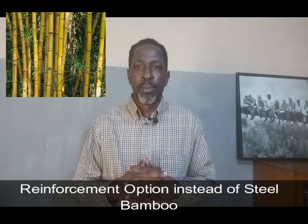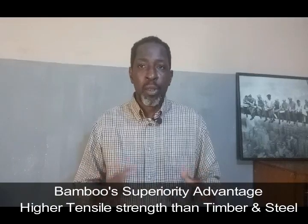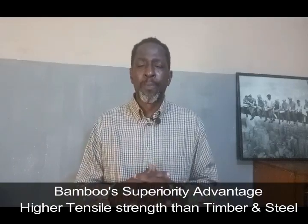types. There is a third type, an option that some professionals are trying to come up with, especially in Nigeria, due to the high cost of steel. Bamboo. You're surprised that it is bamboo. Now, bamboo is superior when it comes to tensile strength. It can withstand tension, and it is superior to timber and to steel, according to some professionals.